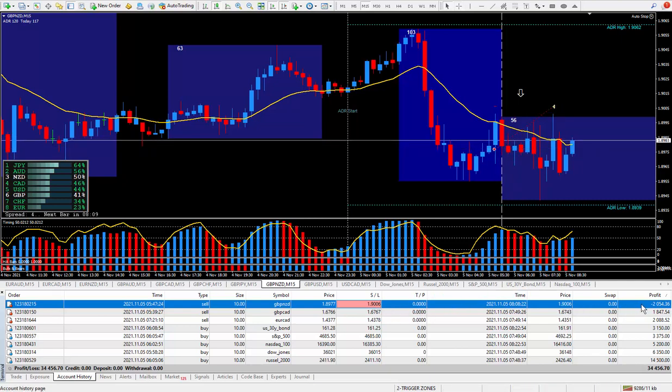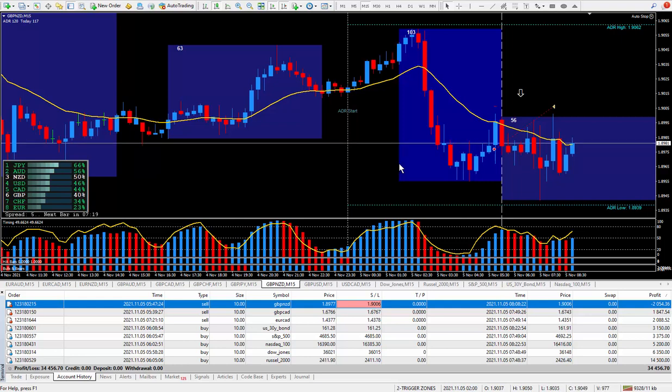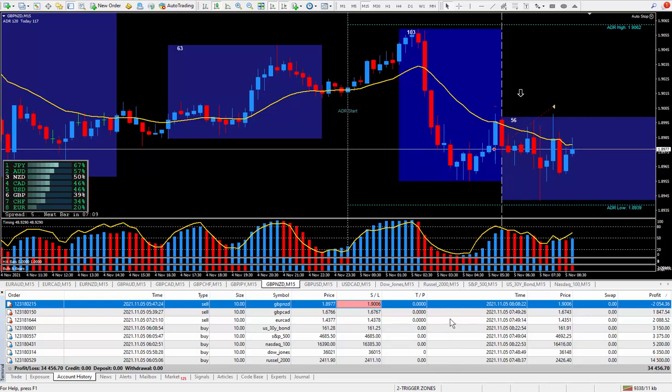And that produced minus $2,054. Just remember, there's no trader in the whole world who wins 100% of the time. And that includes myself. Remember, you must have trade management and money management in order. And you can see I do more than 1 or 2 trades at a time because I never know which instrument will move the most.